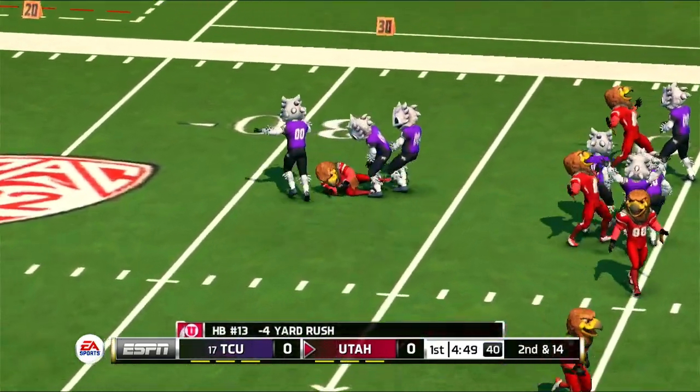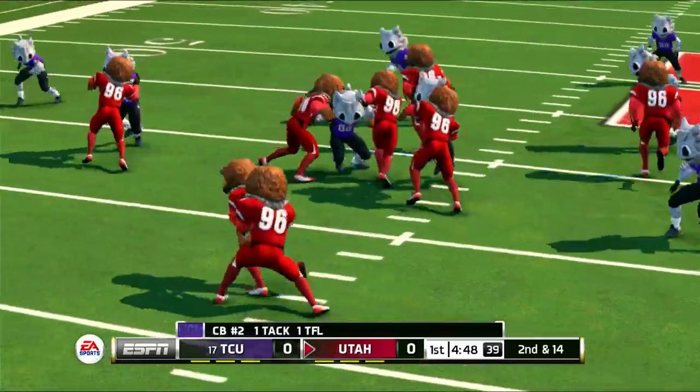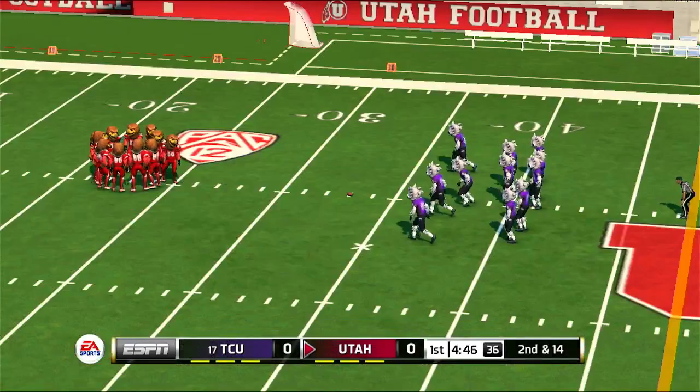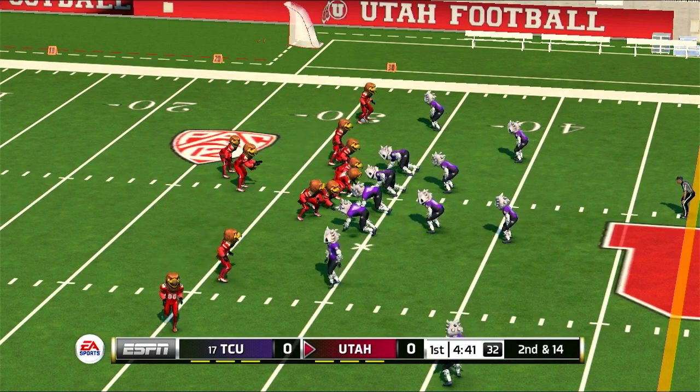They run it late. Defense had that one called perfectly. That's a big play on that loss. That makes it second and 14. Second down, 14 coming up here. Ball on the 33-yard line.